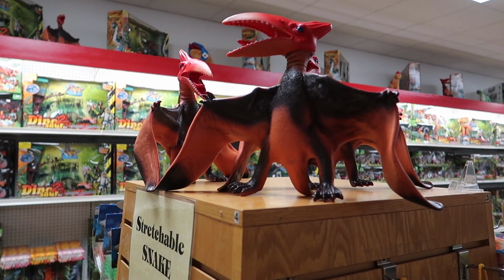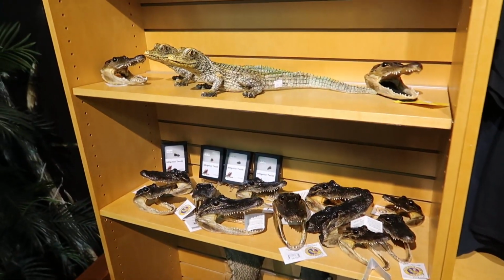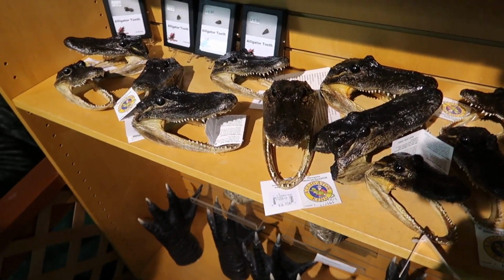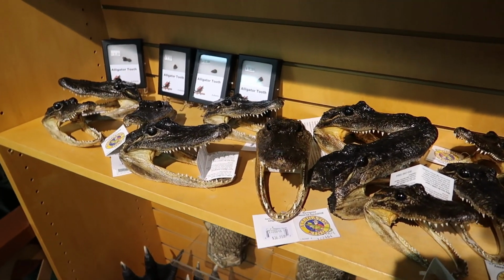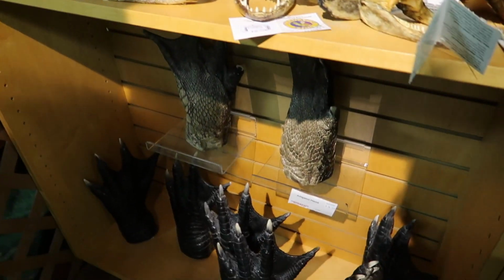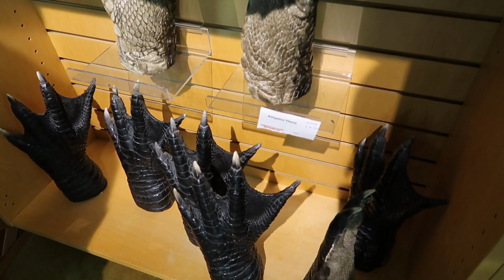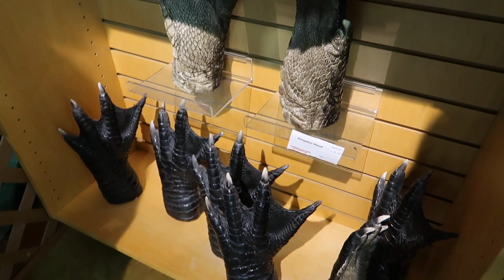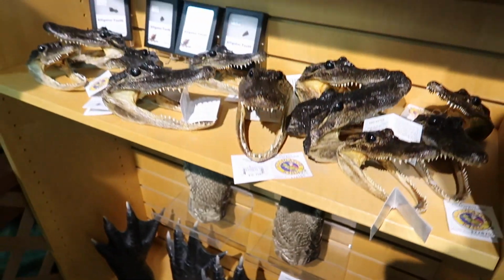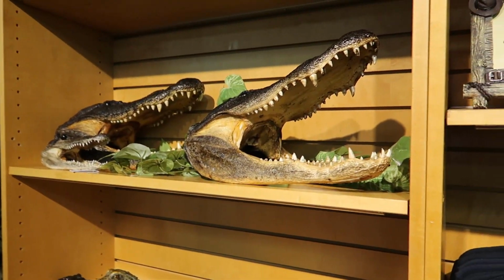In the gift shop, these pterodactyls look like they're flashing. Look, we have a collection of gator heads at home. I know, it's ridiculous. But they're small. And they're usually actually a lot cheaper than what they're selling them here for. No, it depends on which size they are. We also have for sale here alligator hands. Actual alligator hands, $34. Look at the size of those heads.